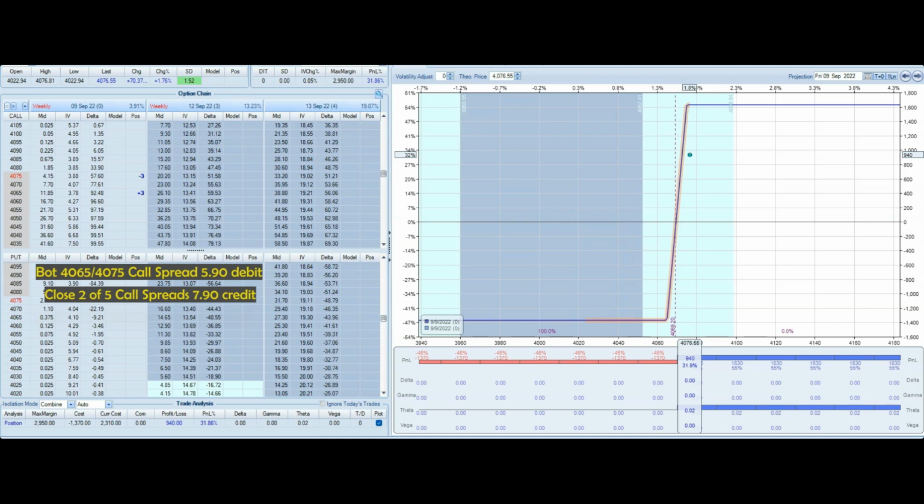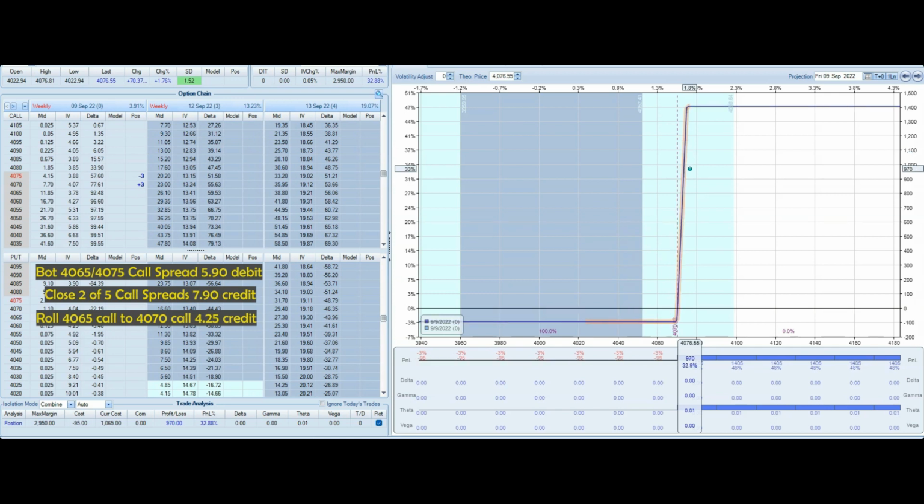About 13 minutes into this trade, I rolled the remaining 3 of the 4065 calls up to the 4070 strike for a credit of $4.25. I collected an additional $1,275. Now that took my risk from $1,370 to just $95. Now I was left with 3 5-point wide call spreads. And this is what the new risk profile looked like before I made the following adjustment.